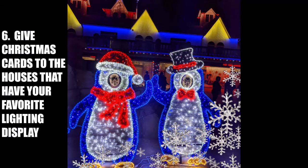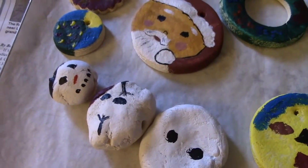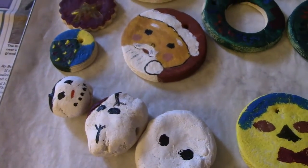Number 6. Give Christmas cards to the houses that have your favorite lighting display. Let them know how much their efforts to spread the holiday spirit means to you. Perhaps you could also gift a homemade ornament.